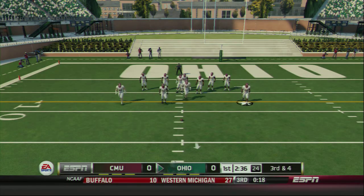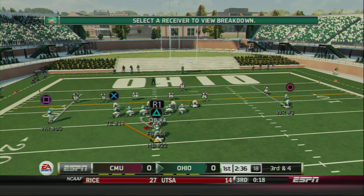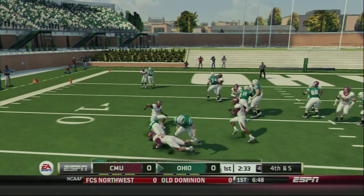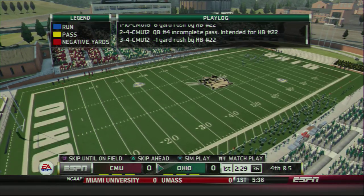They're about 4 yards away here on third down. They run it for the first, and he stops. The halfback just couldn't get back to the line of scrimmage. Loss of one. Fourth down.